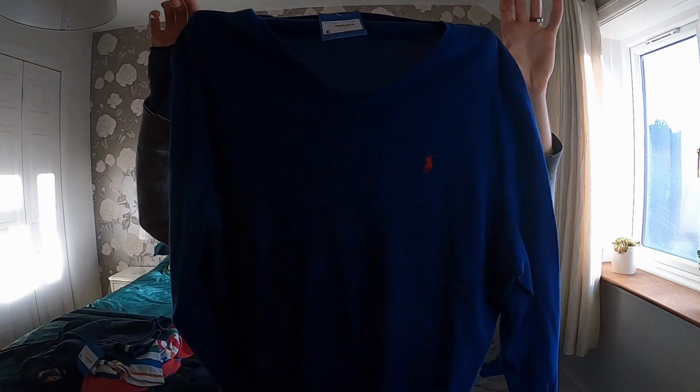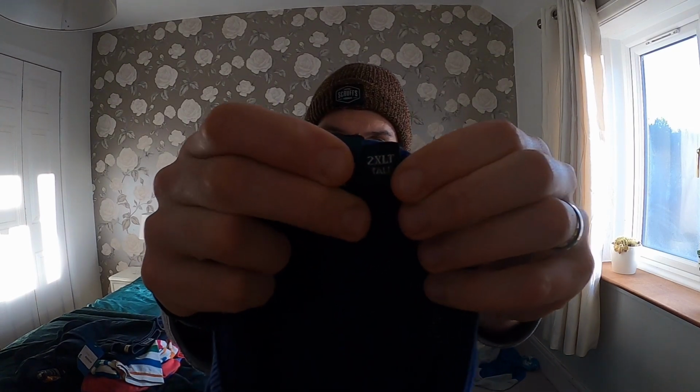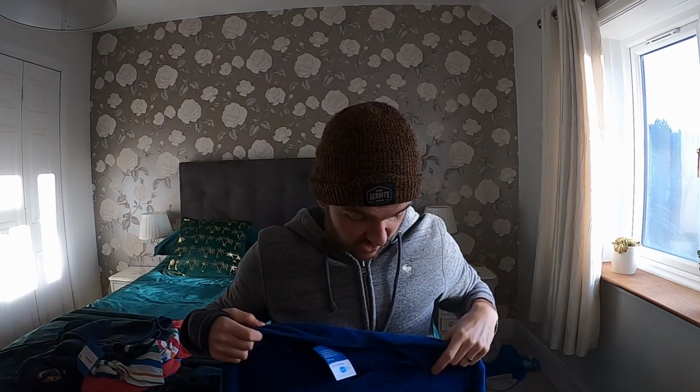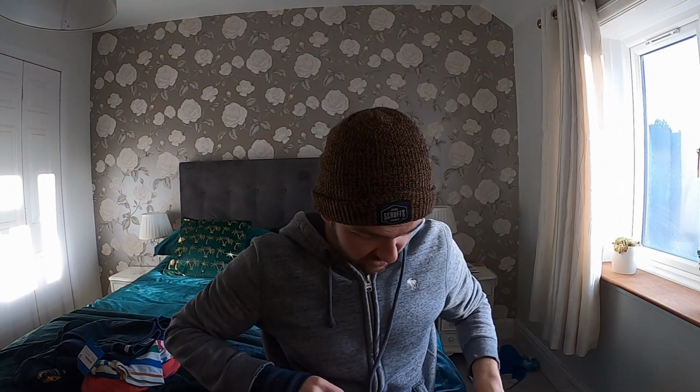So £4.50, it's this Polo by Ralph Lauren Pima cotton jumper, and it is massive, absolutely massive. Pretty much just covers me up. So £4.50, this is size, it's 2XLT, so big and tall, extra large tall, I believe that means. So it's got a bit more length to it. It is absolutely enormous. Lovely little embroidered polo pony there, of course. All the tags are fine, a little bit shriveled. So yeah, it's legitimate, of course.